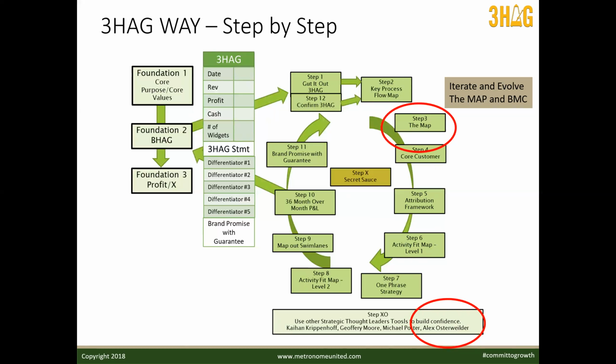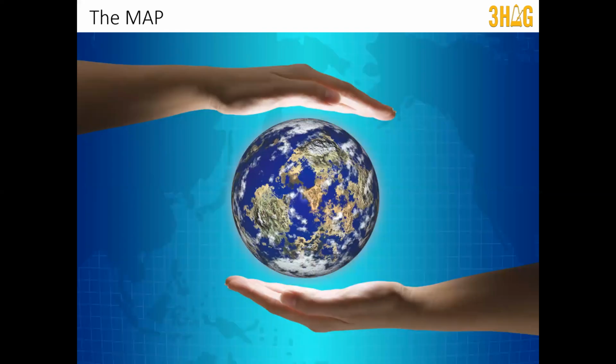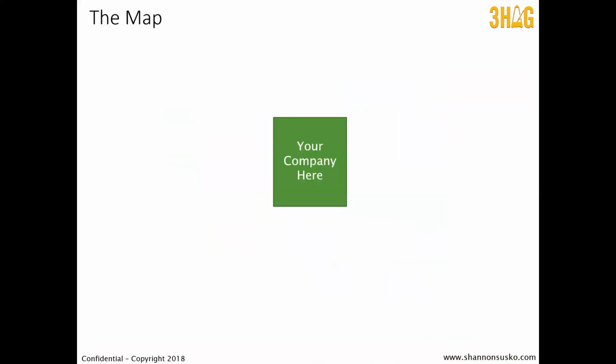Some people think it's the exact same thing. In some cases it is. We'll get similar outcomes, but it's definitely a different view. And as soon as the business model canvas came out, I loved it because, again, it was a picture. It was on one piece of paper. And I really like pictures on one piece of paper. So let's jump into the map, because that's another picture on one piece of paper.